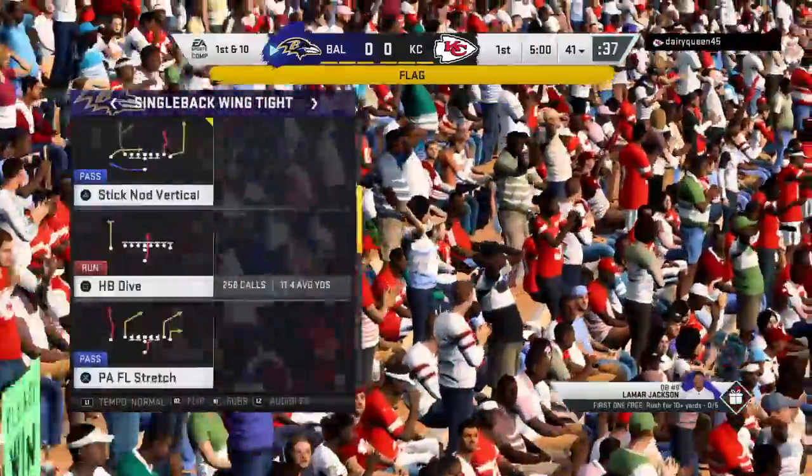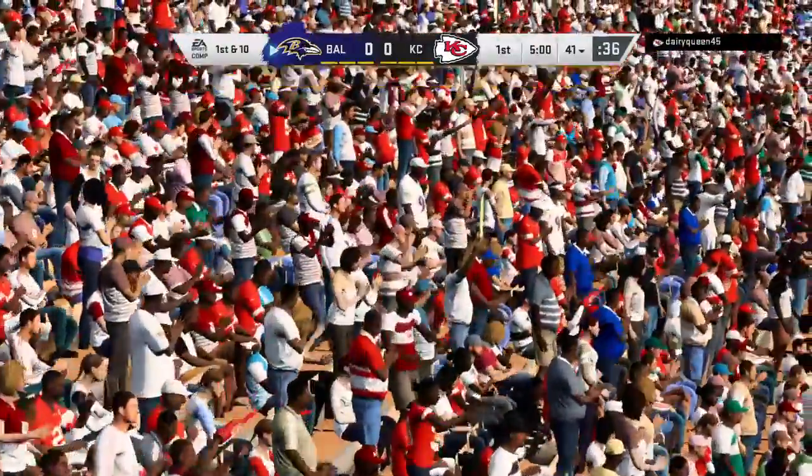You see that happen, it just doesn't feel right, does it? Plus, you're giving up yardage.